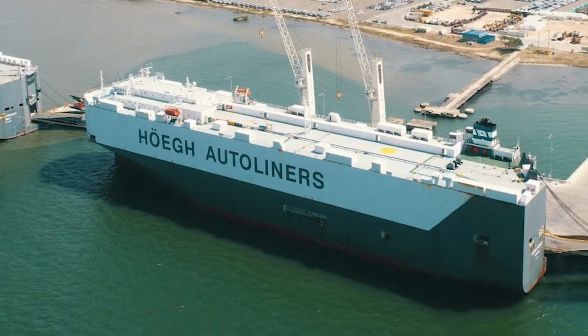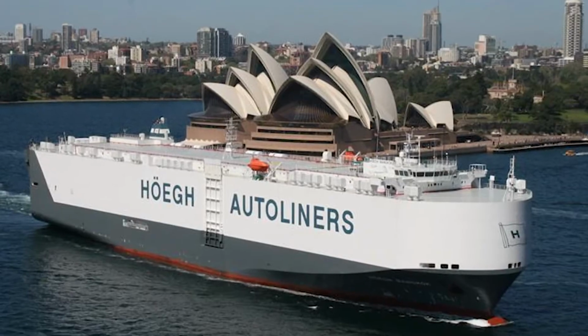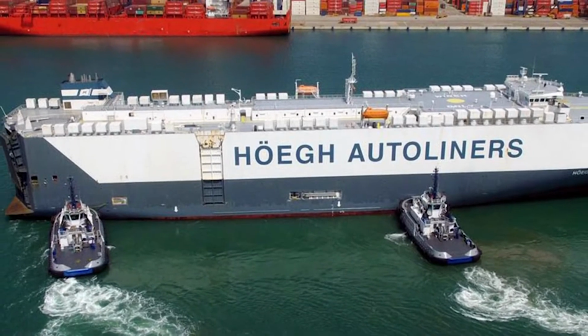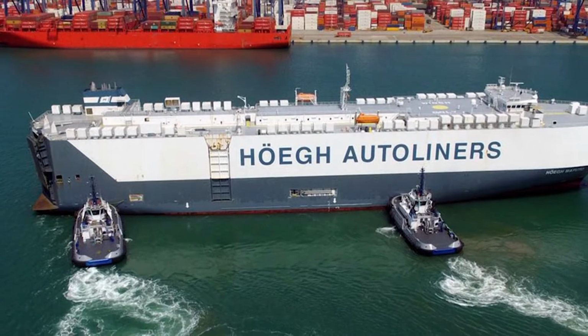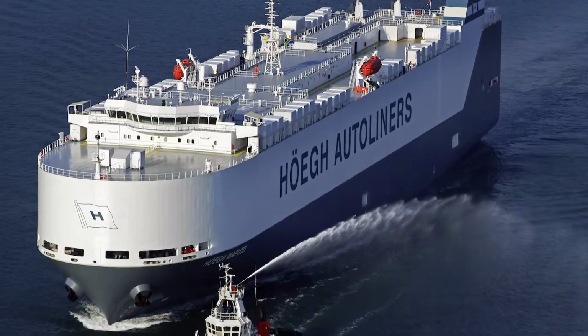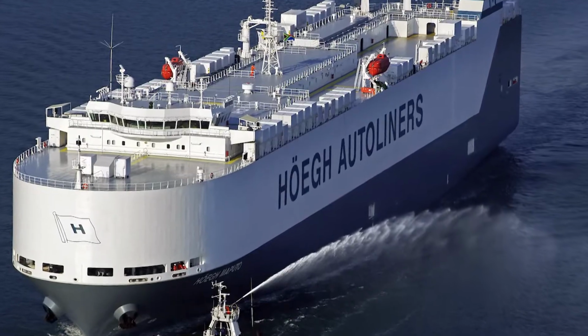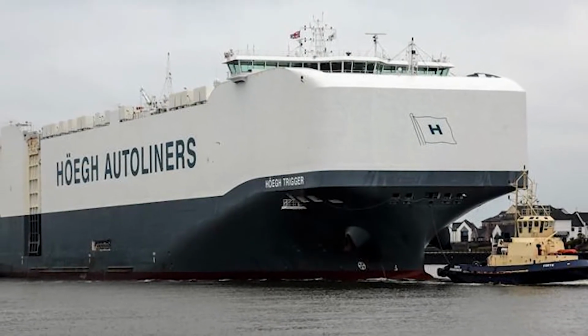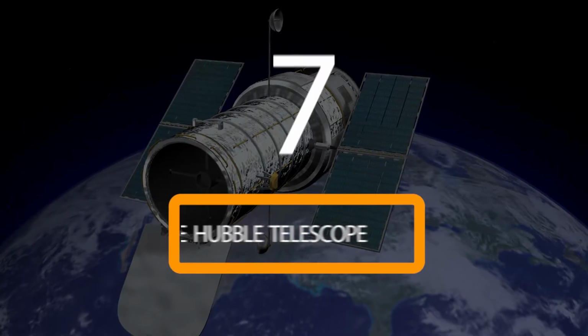71,400 square meters. This ship does nothing but transport cargo that are up to 12 meters wide and 6.5 meters high at ease. The Hoge Target makes about 3,000 ports of call every year, and this is estimated to yield about $42.5 million. This amount is undoubtedly a huge gain compared to the $1,000 to $5,000 the ship uses up in a single trip. The Hubble Telescope.